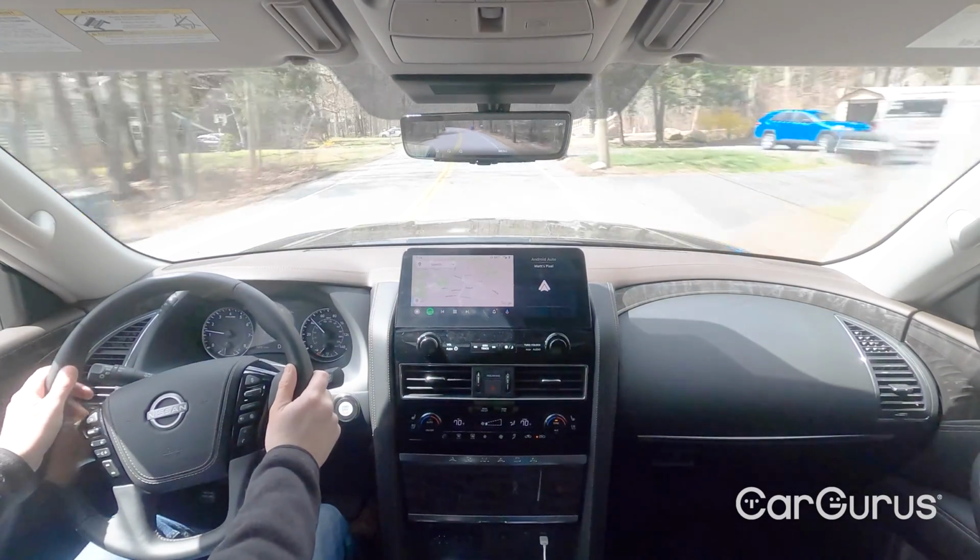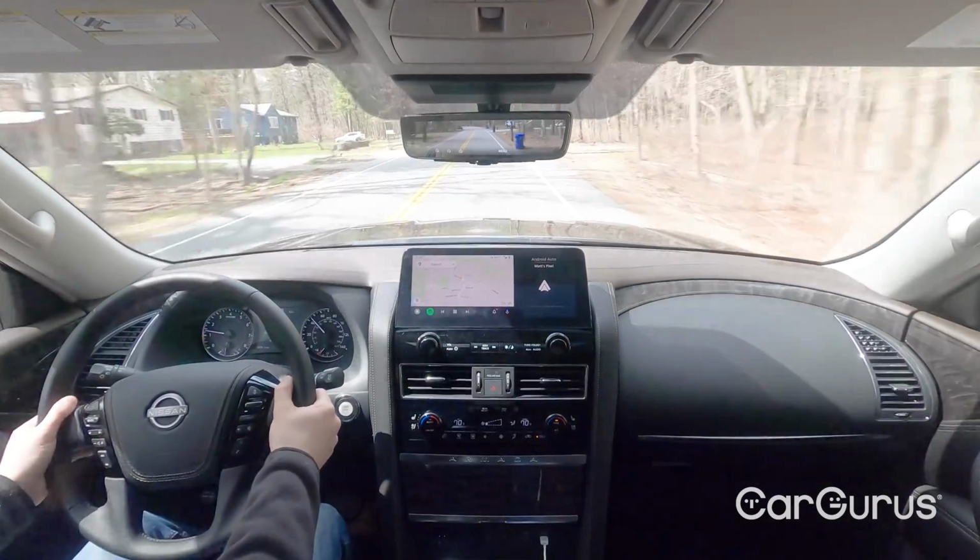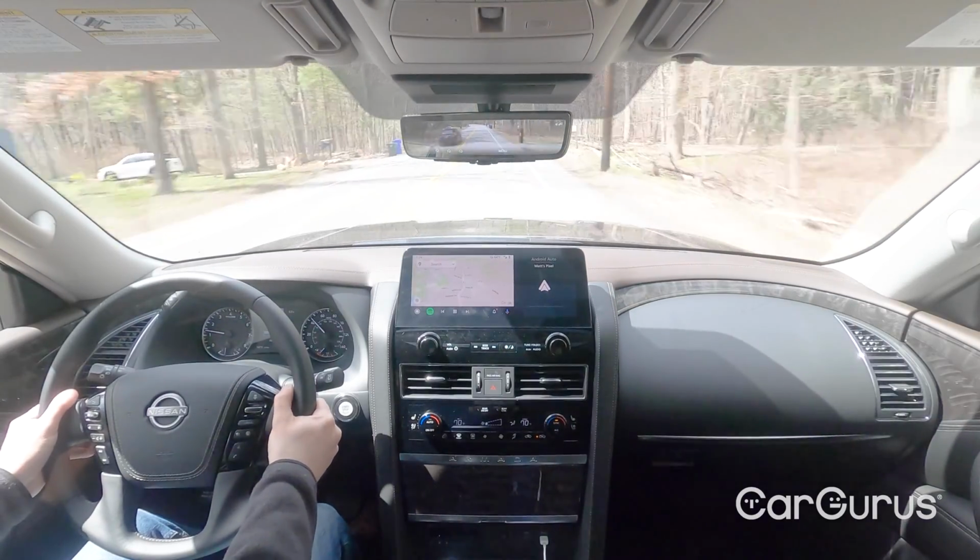So I would say that is a pretty good look at how I've been feeling and what we've been thinking about the 2021 Nissan Armada this week.